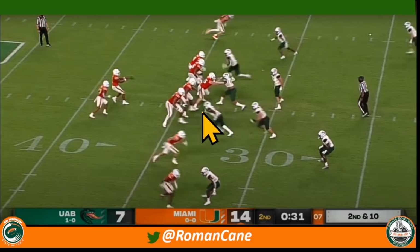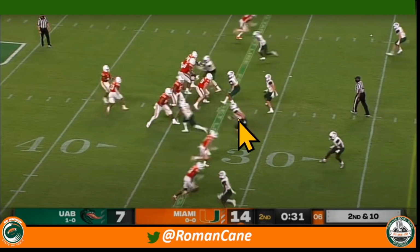UAB is doing a delayed blitz from this linebacker here. Something I noticed, and this is slick from Cam Harris. Cam Harris notices that there's going to be a blitz from the field side. So that's good presence of mind. That's great. Now watch what else he does.